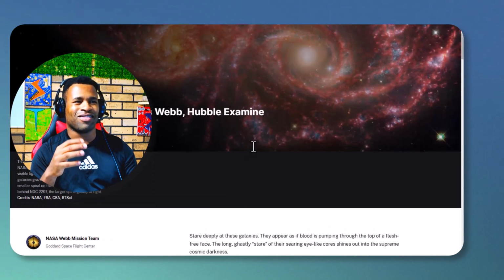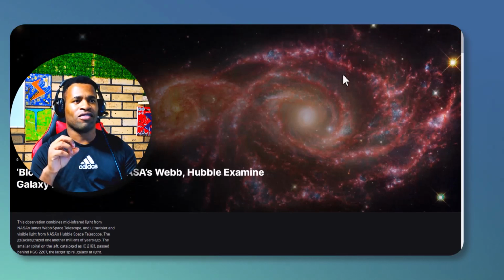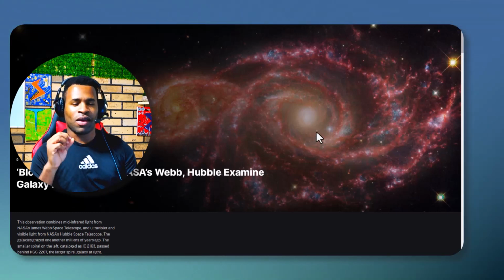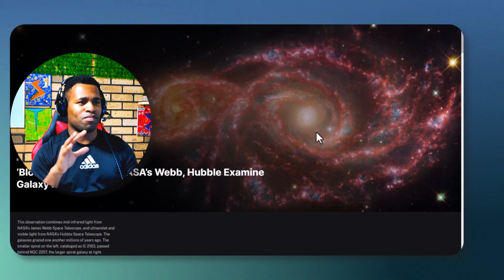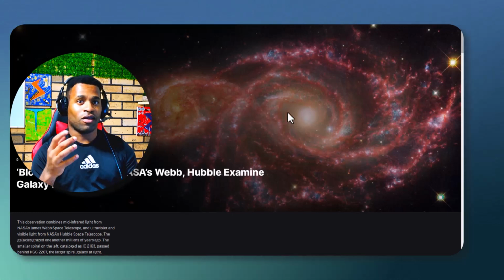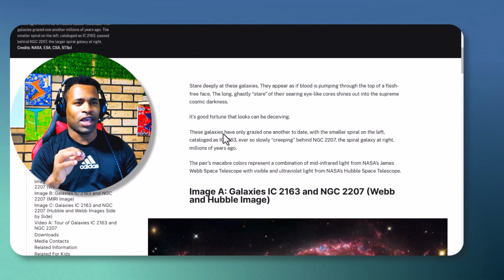Now, in terms of their size, it says that this one is way bigger than that, and there is an interesting phenomenon that is making these two interact with each other, which is gravity, how one is drawing the other towards itself, according to this article right here.